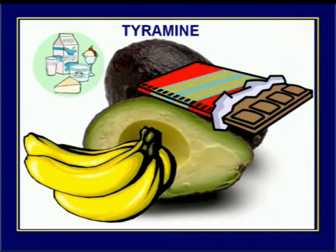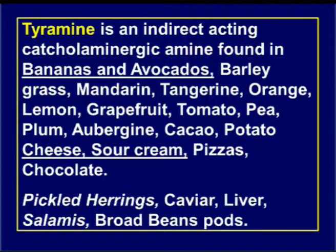Okay, now tyramine. Tyramine is an oxidized derivative of tyrosine. It is present in anything which is aged. Okay, if it's got tyrosine in it and it's aged and it's become oxidized, well, then tyramine is formed. And traditionally, it's going to be bananas and avocados when they go brown. That brown is the oxidation of it, and that is a rich source of tyramine.